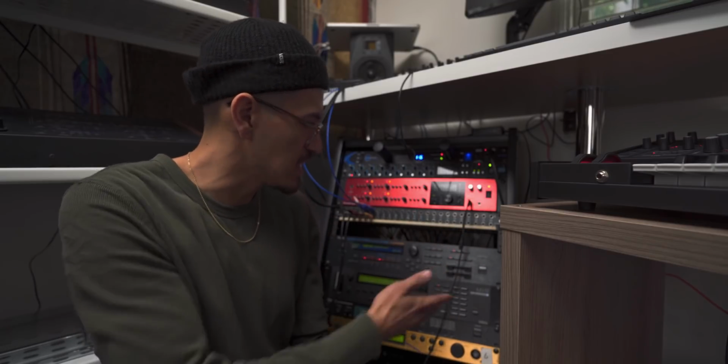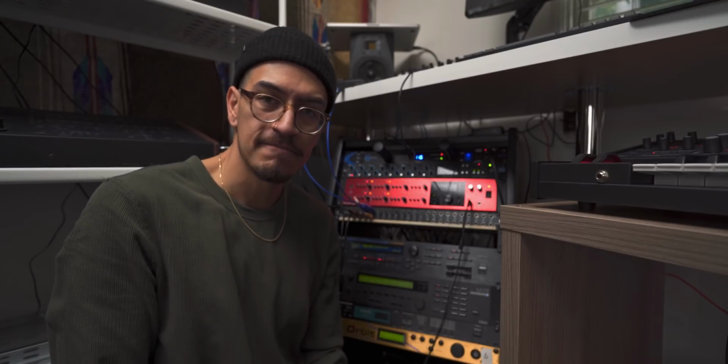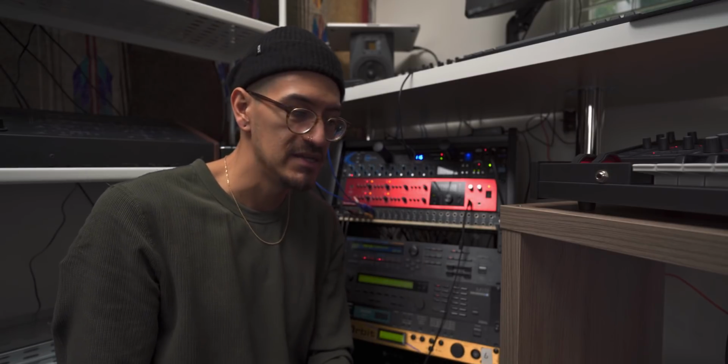So that's kind of the main setup: patch bay, interface, pick and choose what you want to use, and that's really it.